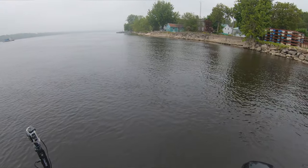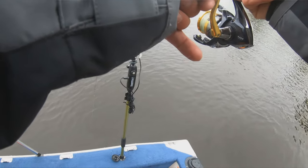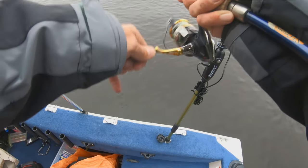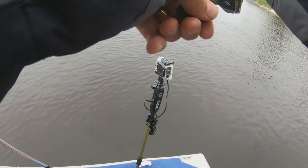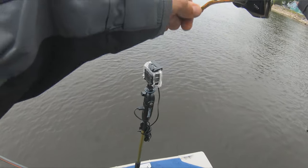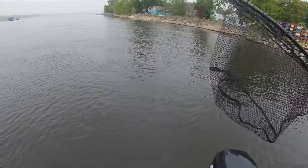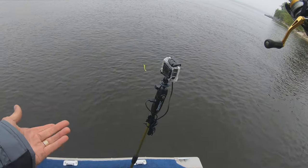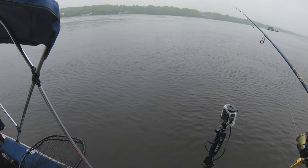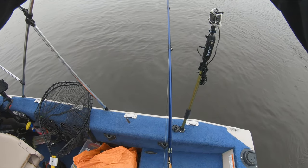Oh, I'm on. Oh, good fish. Oh God, I'm getting wrecked. Oh boy. Okay, that's a good fish. I think it's a catfish again. Cat or drum? I don't know. Oh, he got me! He just came off right here. He was right there. How did that even come off? Oh, no! I don't understand how that even just happened.